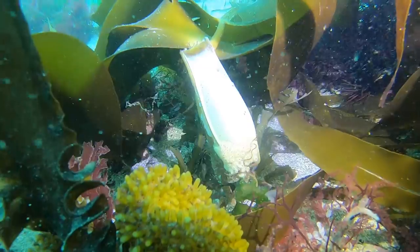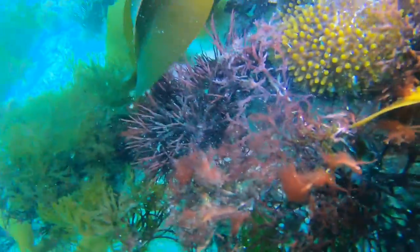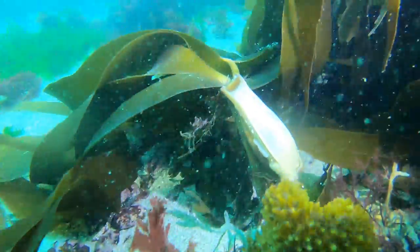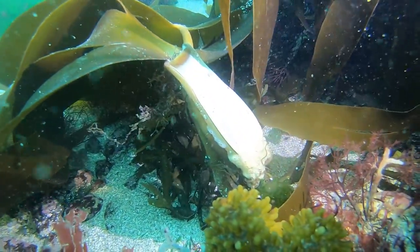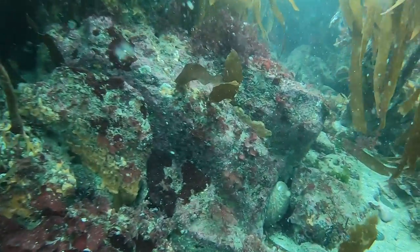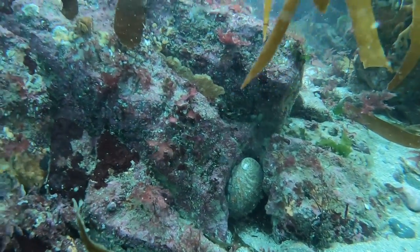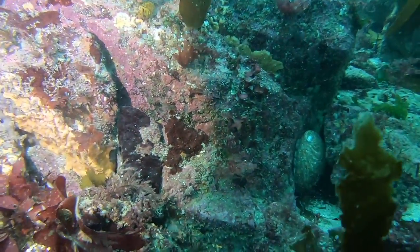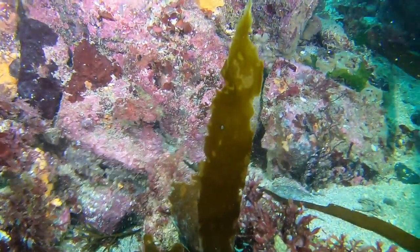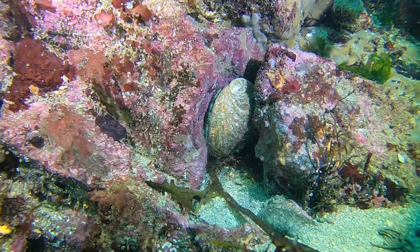This is a mermaid's purse. These are them black things you find at the top of the beach, normally washed up right along the high tide mark with the seaweed. Phil points out a humongous ormer just sitting in this crevice. It almost looks like it's carved the hole out for it to sit in. Almost a perfect shape for it.